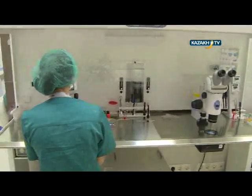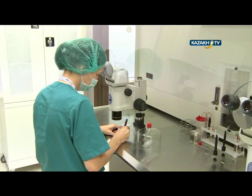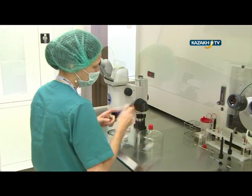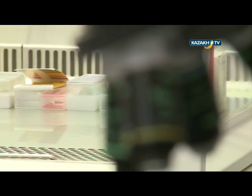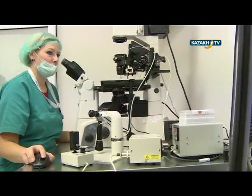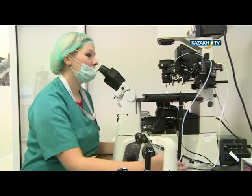Artificial insemination has become one of the greatest discoveries of the last century. For the first time, this medical technology was successfully applied in the UK in 1977, and it resulted in the birth of Louise Brown in 1978, the first human being conceived in a test tube. In the Soviet Union, this technology gave its first results in 1986.